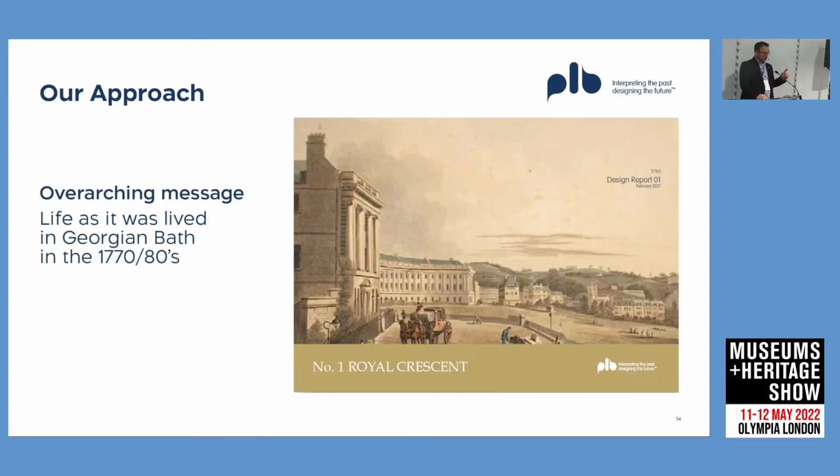But most importantly is the message. The overarching message of the house was life as it was lived in Georgian Bath in the 1770s and 80s. This was a lifestyle that wasn't as it seemed. It was very superficially presented. It appears quite glamorous, but there were lots of underlying themes in terms of exploitation of the poor, women and the lack of power that they had, Bath as a commodity market for marriages, those kinds of controls, and fortunes being won and lost very quickly in that period. We wanted that all to come out through the narrative of the story as you went round the house.